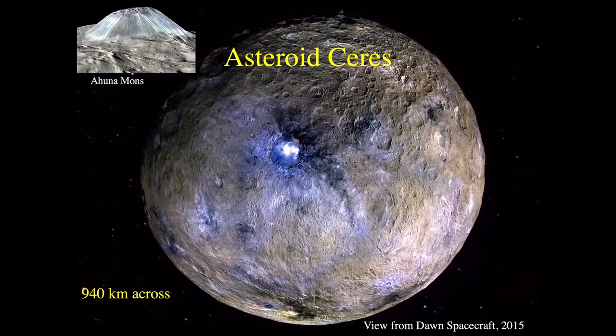The largest asteroid is Ceres, over 900 kilometers across, the only one large enough to be called a dwarf planet, for it has sufficient self-gravity to make itself spherical. Discovered by Piazzi in 1801, at first it was thought to be a planet. Three times the Earth's distance from the Sun, its year is five times longer.